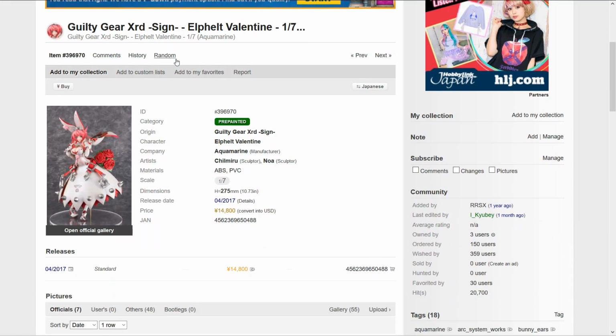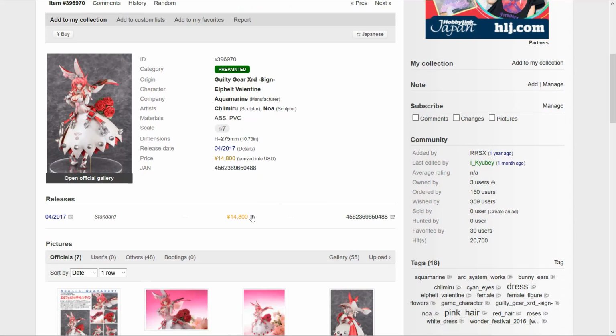Yeah. So this one was one of the repeats. I have talked about her before. It's Elfet Valentine from Guilty Gear Xrd Sign, 1/7 scale by Aquamarine. Supposed to come out next month in April, and MSRP was 14,800 yen. Pretty sure you could have found her cheaper. I think she's, at least on AmiAmi, I think the pre-orders are closed right now. Could be wrong about that.